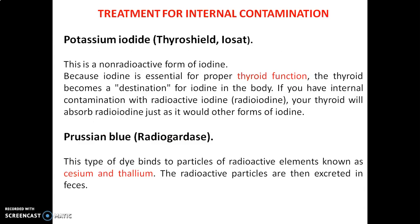And treatment for internal contamination. Potassium iodide, called a thyroid shield, can be used. This is a non-radioactive form of iodide, because iodide is essential for proper thyroid function. The thyroid becomes desensitized to iodine in the body.